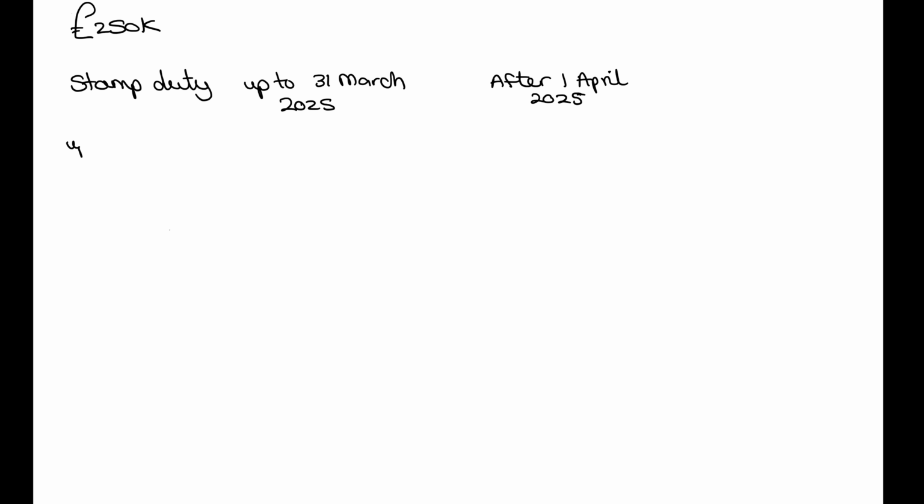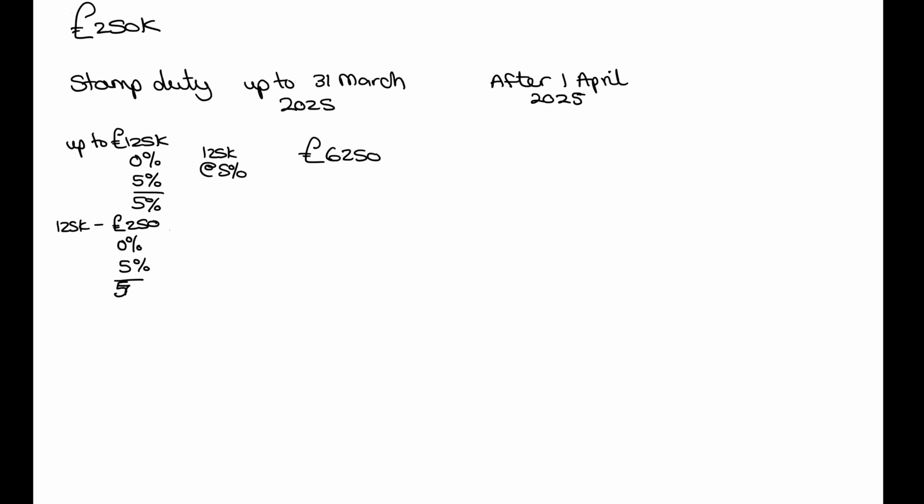Moving on to a property value of 250,000 then. Up to the 125, we've got our 0% rate and our 5% rate, which gives us a total of 5% on our 125,000, which hopefully we're getting familiar with the number, is going to be 6,250. For the next 125,000 from 125 to 250, we will have 0% because up to this date there is no additional increase, and 5% to give us 5% at 125,000, which you may have guessed is an additional £6,250. This will give us a sum total of £12,500 that is therefore payable on a purchase of 250,000.